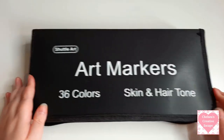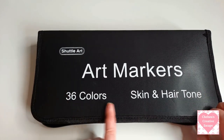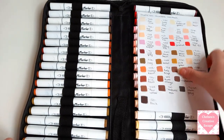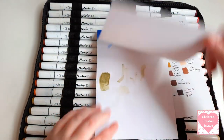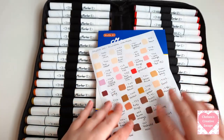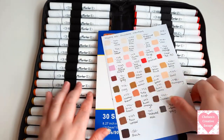So next, I have these markers from Shuttle Art in the 36 colours Skin and Hair Tones. And if you're wondering what these sheets are, this pack of markers came with this marker pad. So I've just been swatching the markers that I've got most recently on here and just putting them in the bags with them.